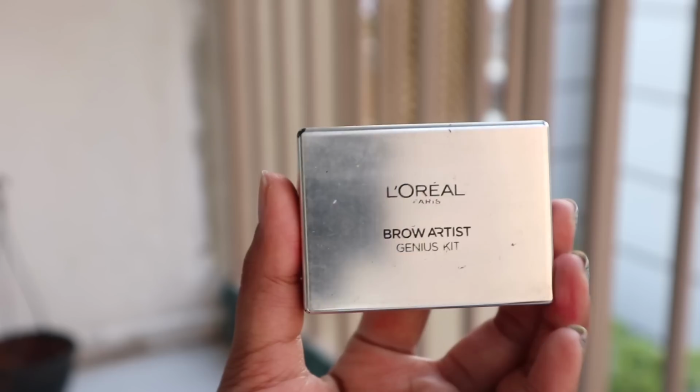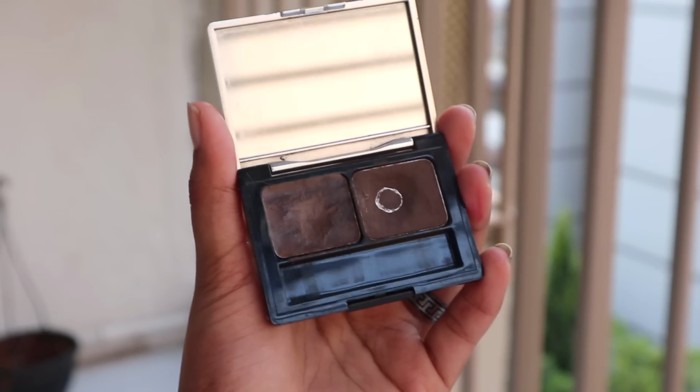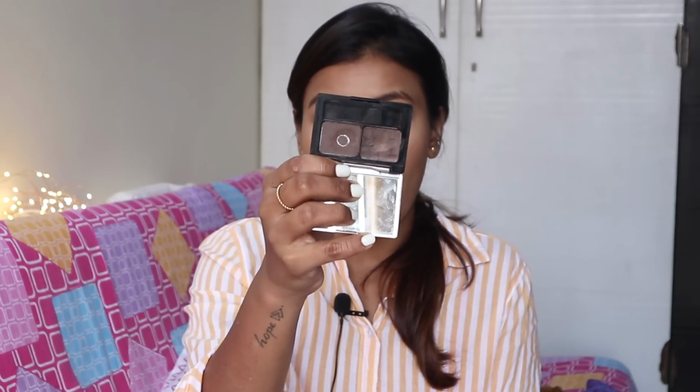And now before I move on to the rest of my face, I'm gonna complete my eyes. First, I'm gonna start with eyebrows, and the eyebrow kit, not a pencil, I'm gonna be using is by L'Oreal. It's their Brow Artist Genius kit. I still love this brow kit. I still use it a lot. So I'm gonna be using the brow powder side of this kit and quickly fill in my brows, and I'll be right back.